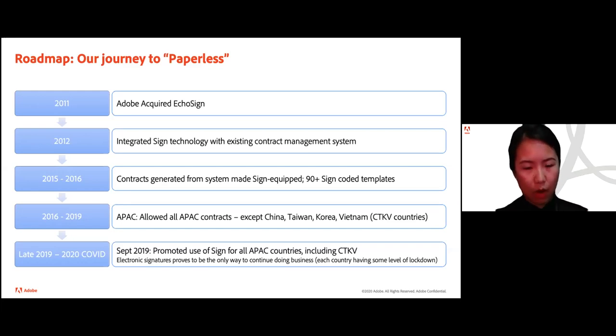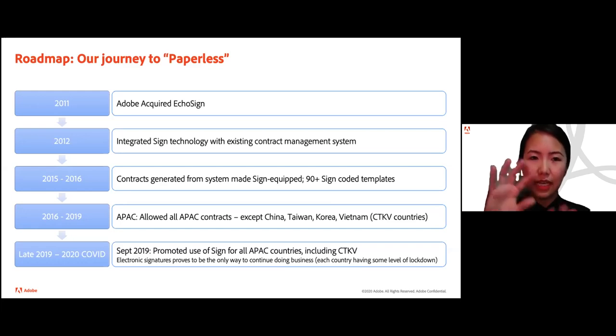But the key thing here that I want to highlight is we didn't do an all or nothing approach. So about 2016, we decided that it was very low risk for us to start doing the bulk of the volume of our contracts, which is the day-to-day business sales contracts, to let it all be electronically signed. But we carved out four countries, which are China, Taiwan, Korea, Vietnam, the CTKV countries for short, as a carve out.